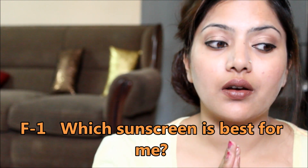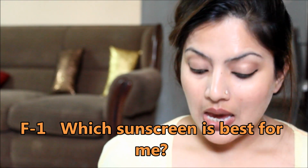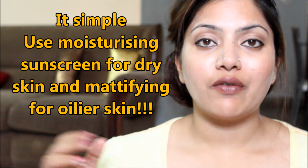When I was going through this whole process of finding the right kind of sunscreen, there was quite a bit of information that I collected, and I think it will be a good piece of information to share with you guys. So the foremost important thing on how to choose a sunscreen is that if your skin is dry, then you should choose a sunscreen which moisturizes your skin, like the one which I use. And another thing is that if your skin is very oily, you should use a sunscreen which is very mattifying or a gel based sunscreen.